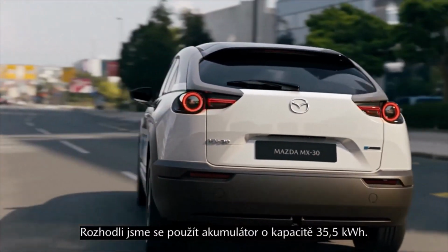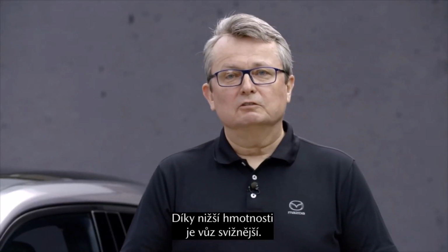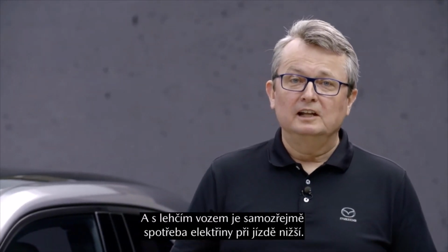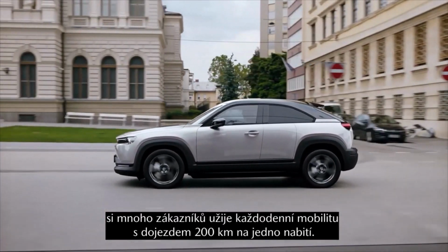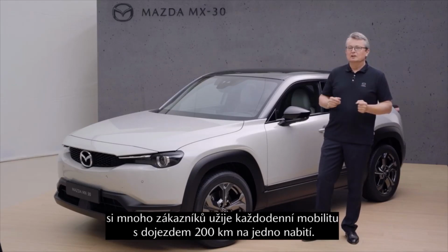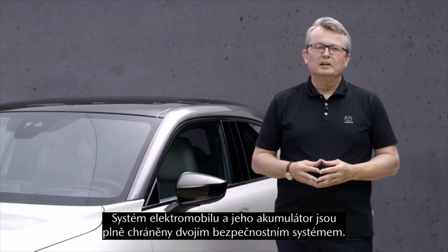We have decided to use a 35.5 kilowatt-hours battery. With this lighter weight of the battery, we support the agility of the vehicle. And of course, with a lighter vehicle, we have less electricity consumption for driving. With this 35.5 kilowatt-hours battery, we are sure many customers can enjoy their daily mobility with 200 kilometers range on a single charge.